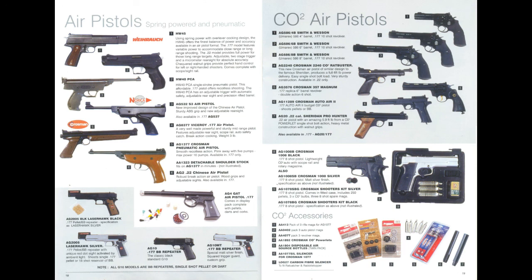But then saying that, at the same time you can get, you know, the HW45 is powerful. Down the bottom there's a couple of the old GAT guns and the old, I can't remember what the other one's called, but you can see them there. That old Colt 45 looking one. That used to be an old sort of classic.